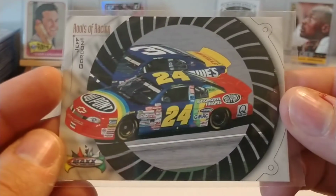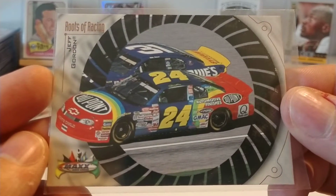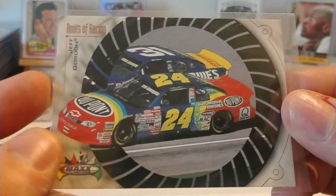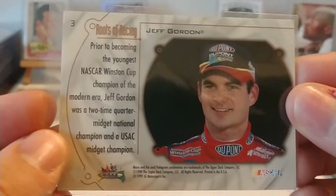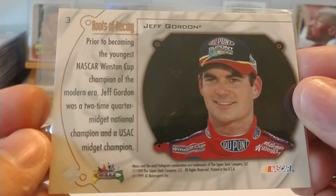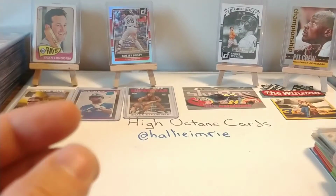We have another card from 98 Max, maybe 99, I'm not real sure. Again, I wasn't collecting in this era, or during these few years. He's racing along with Mike Skinner there on this card. Looks like it is a 99 Max.